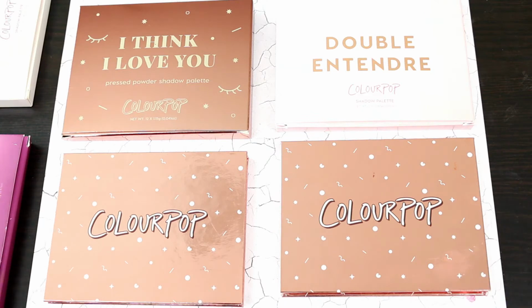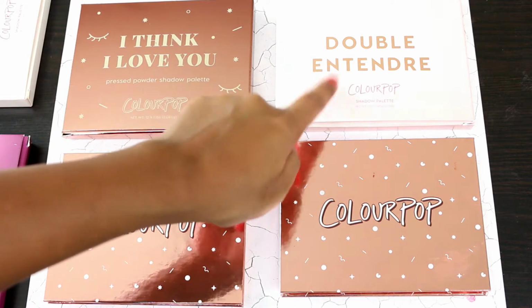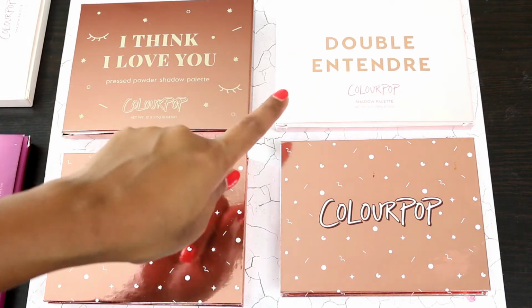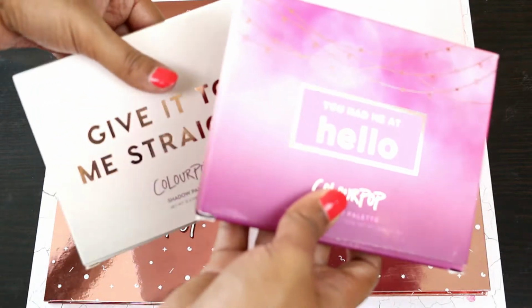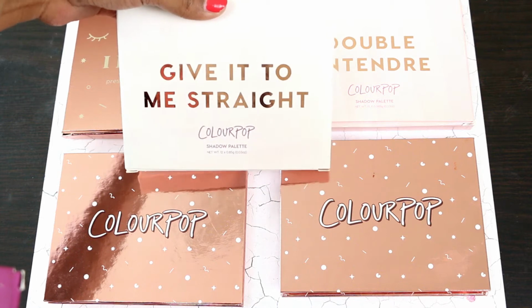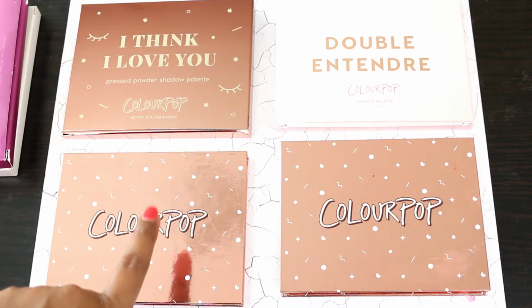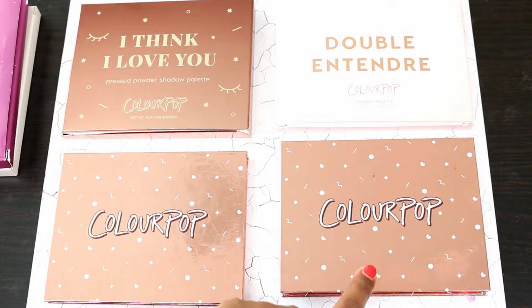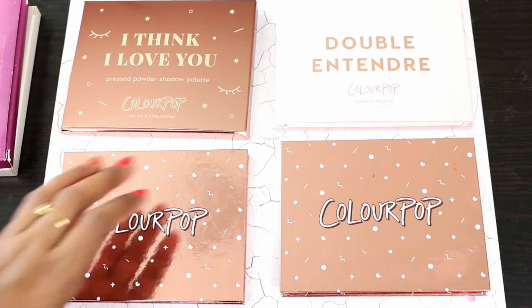Okay, let's get started. Jumping straight into the video, I have my palettes here. So first we will compare the I Think I Love You with the Double Entendre palette, and then we will go into these two, the You Had Me at Hello and Give It To Me Straight. If you can see, the Double Entendre and Give It To Me Straight one has very similar packaging, and here you can see that I Think I Love You and Double Entendre has the exact same packaging.